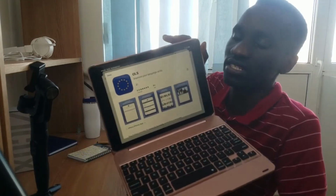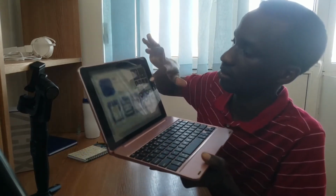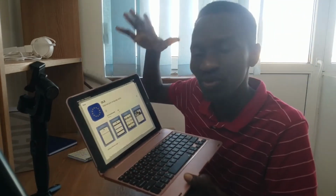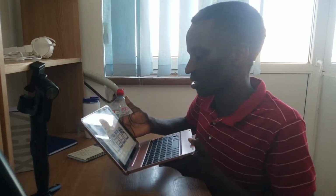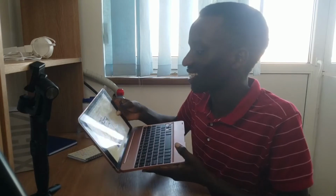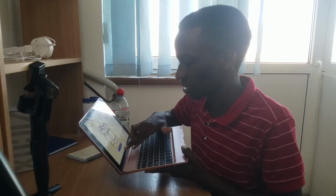They say for a better experience I should download the OLS app, so I have to download it, and here it is loading now. After we download it, we are ready for a better experience. Yeah, ready, open it. As I can see going on the app, it takes much time. So guys, let's just continue using the website since it's online.